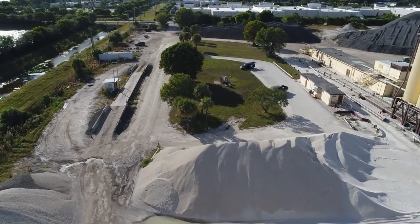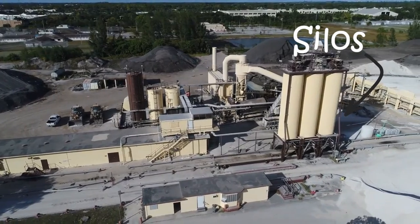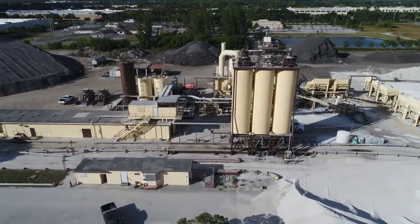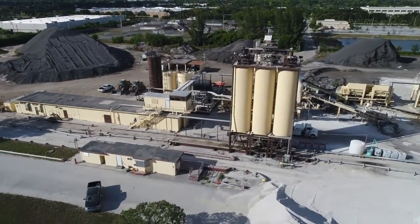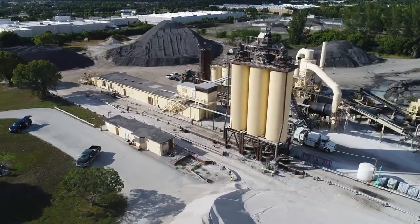The plant is off to the upper right corner. You'll see 3 silos. Each silo holds 200 tons of asphalt mix. The trucks go under the silos to get loaded. They sit on a scale to weigh the material that has been produced. On the left is another scale that we use to weigh the white aggregate that comes into the facility.